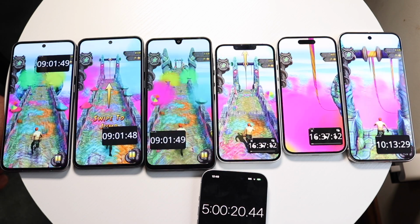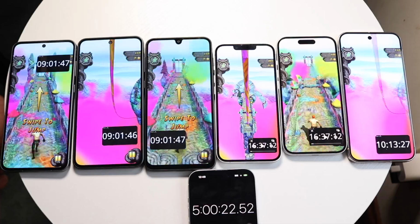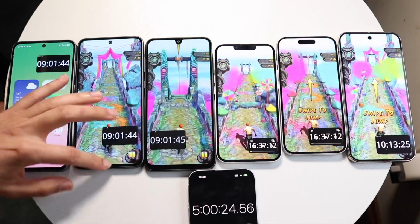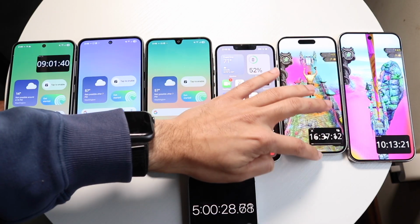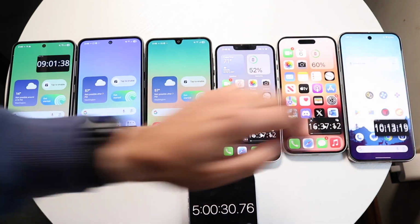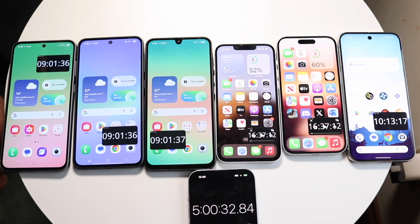So another hour has passed. We're now at the 5 hour mark, and basically hopping out of all these applications once again, we can see we're at varying battery lives already again. Now, at the very beginning, you can see that my Galaxy A56 right over here, if we zoom in, is at about 60% right now.